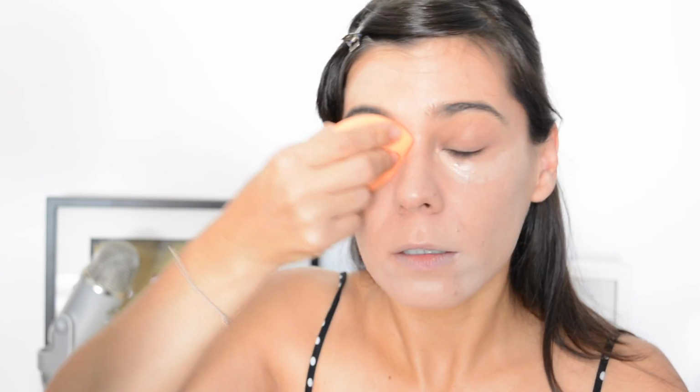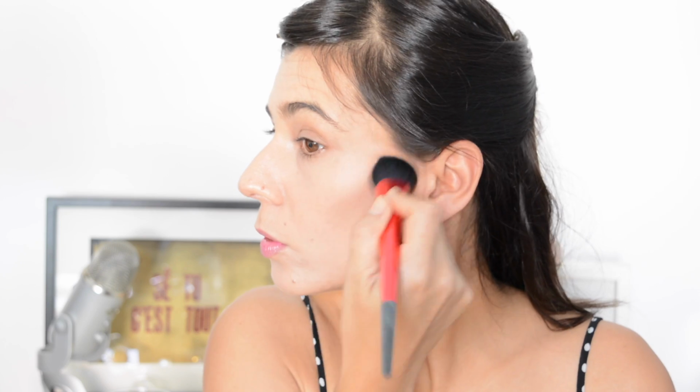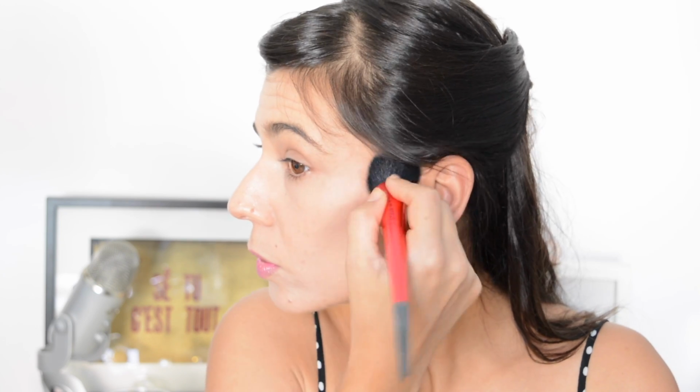And again, going in with the Real Techniques sponge. I'm wearing no primer so that you can see how both sponges work directly on the skin. I'm gonna go full out so that you can see. That was quick.